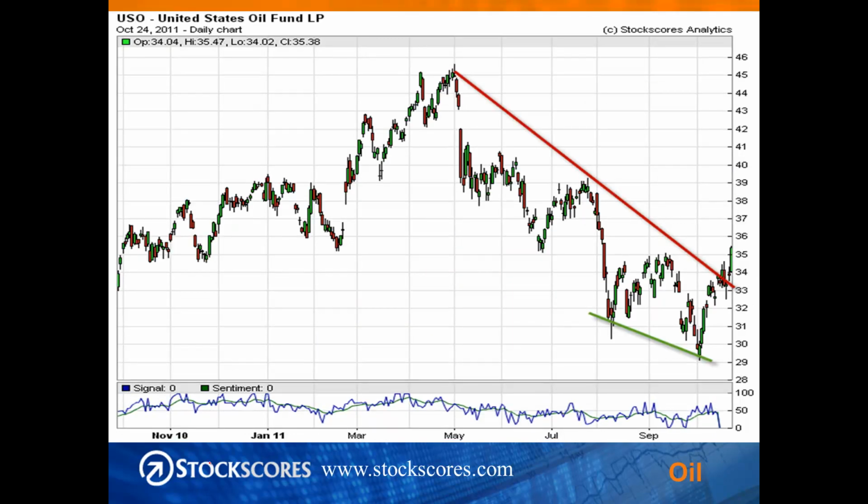Oil made an important break of the downward trend line today with some abnormal move to the upside. That is a positive sign for oil. It is probably a reaction to the drop in the US dollar, but it could also be an indication that investors are starting to get a sense that the global economy is improving.